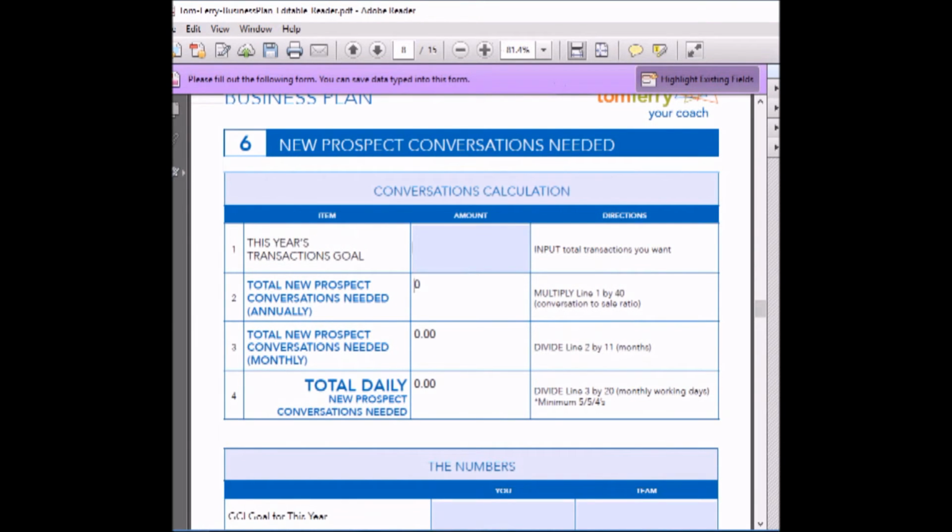Okay, so let's say my goal is 20 transactions this year. I'm going to insert the number 20 and click on a different box. So this automatically calculated it for me. In order to reach my goal of 20 transactions, I need to reach out to 800 prospects during the year. That works out to about 72 on average per month and 3 to 4 people a day.